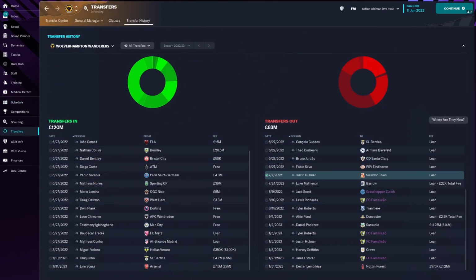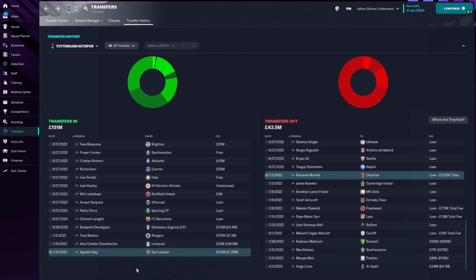Ugh. Wolves, still not spending a whole lot of money, but Lino Sousa from Arsenal, 7.5. Chiquinho from Benfica for 4.2. Not too bad. Tottenham spending big on Alex Oxlade-Chamberlain, 22 million. Liverpool, not a whole lot of money there, but still for Ox, yeah, that's a good amount there for Liverpool to get. Augustin, is it Glay, from San Lorenzo, 5.5 million? I haven't seen him before that I can remember. And Hugo Lloris out to El Saad for 3.8.